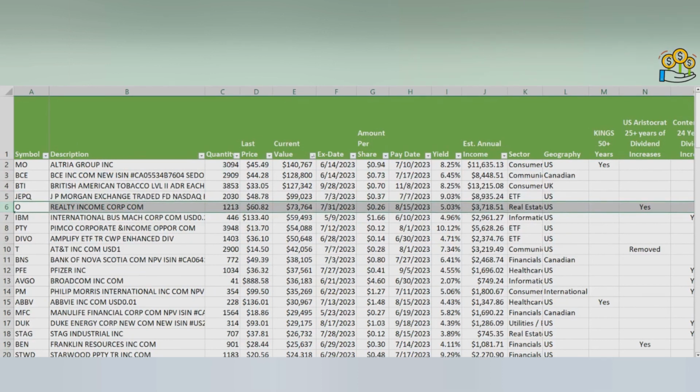I've got just over 1,200 shares, or $73,764 current value, and that kicks off about $3,718 a year. O, along with other REITs, has been really pushed down because of the interest rates, and I'm anticipating that REITs are going to have a really nice comeback as those interest rates stabilize and potentially even start to deflate over the next few years. And the other nice thing about O is that it's a dividend aristocrat with over 25 years of dividend increases. Just a solid stock and company.